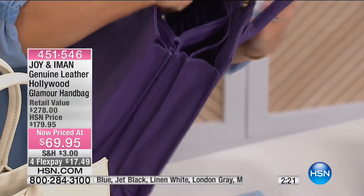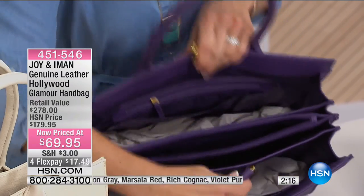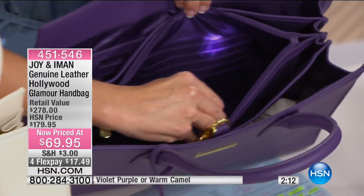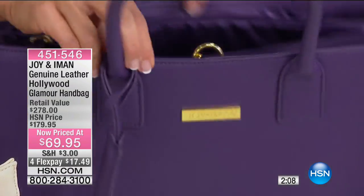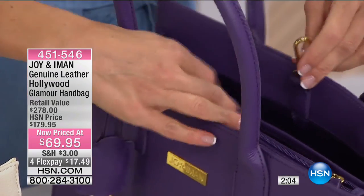It's so hard to see in here, sorry guys. You know what? Let's just use our little flashlight. There you go. So now you can see that there are little pockets there for all your credit cards. So if you don't wanna bring a wallet and you just wanna stick everything inside, you have that great zipper compartment in the middle, and you can hook it all up.